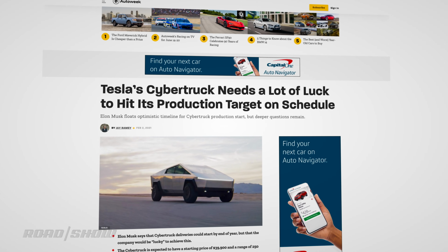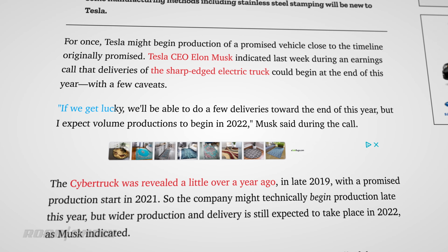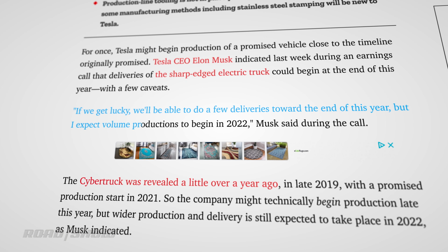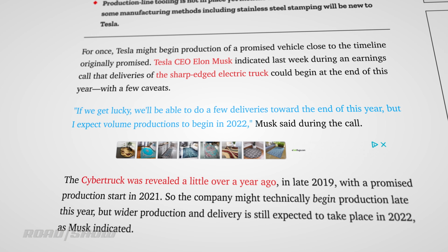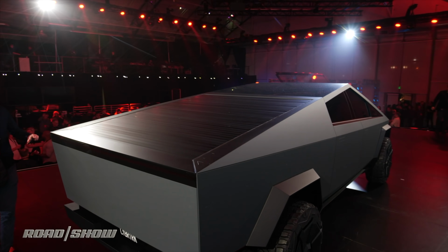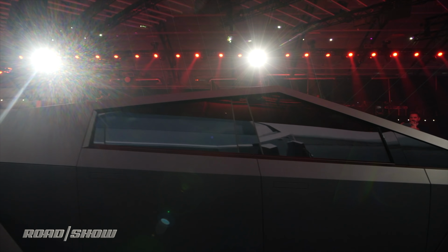We were supposed to see it this year, but Musk has been quoted as saying, quote, "If we get lucky, we'll be able to do a few deliveries toward the end of this year, but I expect volume production to begin in 2022," end quote. I mean, considering Tesla's reputation for delaying its products, I'm skeptical that we'll even see the Cybertruck in 2022, at least in any meaningful volume.